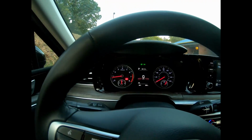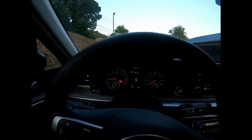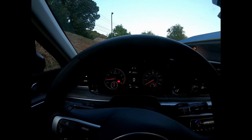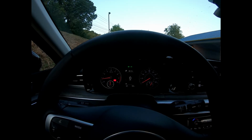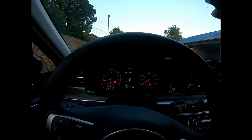So at the moment, I love the car. It's a great car. I highly, highly recommend. It also comes with that 10-year, 100,000-mile powertrain warranty through Hyundai. So it's a nice peace of mind when it comes to buying a new car.